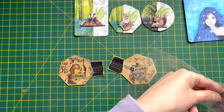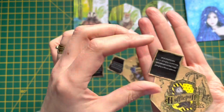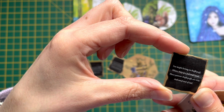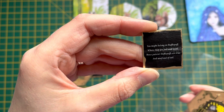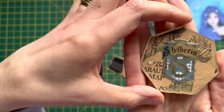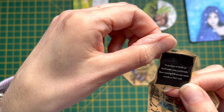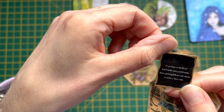And then on the house we've got Hufflepuff, set on the Marauder's map. Another little card here which says, "You might belong in Hufflepuff, where they are just and loyal. Those patient Hufflepuffs are true and unafraid of toil." Really small. You maybe can read it better than me on the camera. And then last but not least, my son's favourite house, Slytherin. Gorgeous. What does it say about Slytherin? "Or perhaps in Slytherin, you'll make your real friends. Those cunning folk use any means to achieve their ends."